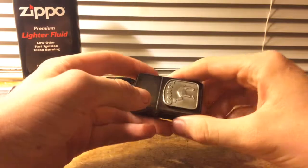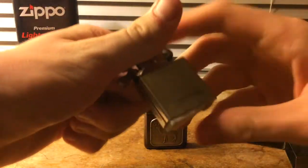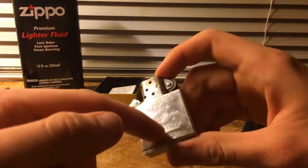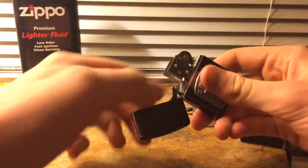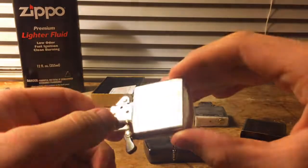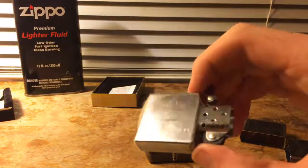Now, the insert on this looks different. Here, I can quickly show you what a modern Zippo insert looks like. It looks like this, right? Writing right across here, Zippo made in USA, with the little outward indented thingamadoodle. Now, on these old early 90s Zippos, they are nothing like that. They are written on the side, as you can tell. Actually, that's upside down. I think, yeah, that was upside down.